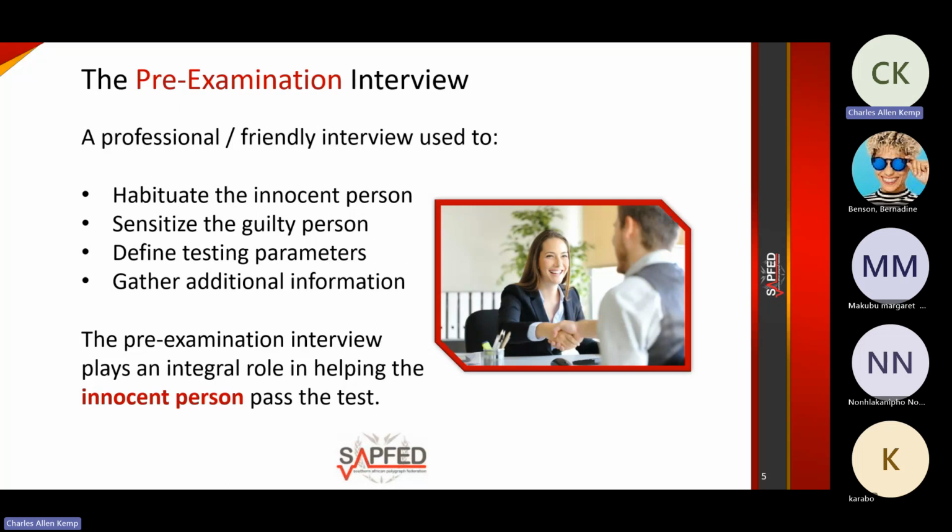Sometimes polygraph examinations are conducted as part of risk management tests. So those are screening examinations. And in those cases, even though there hasn't been a very specific incident that we are investigating, we will probably be investigating a type of activity. So for example, if you're working with a security company and the security company wants to ensure that the security officers are not involved in any criminal activity, you can do a polygraph examination for that as well.